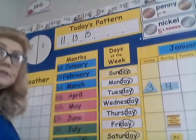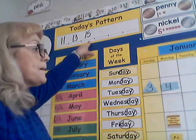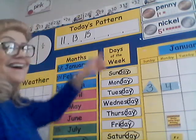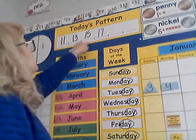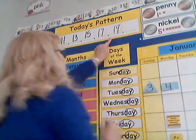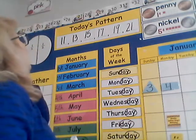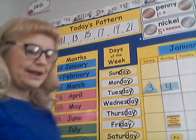All right, friends, let's look here at today's pattern. It looks like somebody left us a pattern but stopped. We're going to start at 11, 13, 15. We're counting what? By odds. So 11, 13, 15, 17. Okay, go back. 11, 13, 15, 17, 19. Very good. Go back. 11, 13, 15, 17, 19, 21. And remember, friends, all odd numbers will always end in 1, 3, 5, 7, or 9, right?